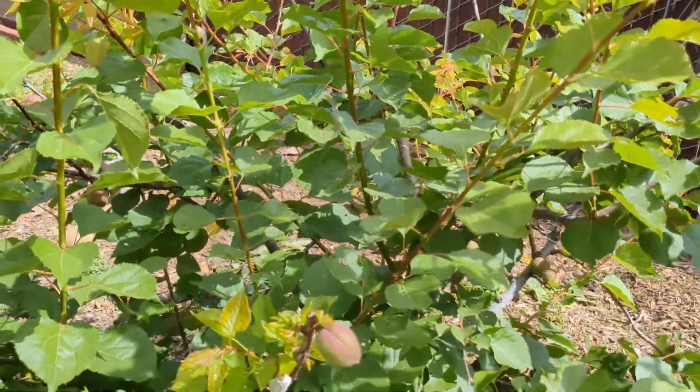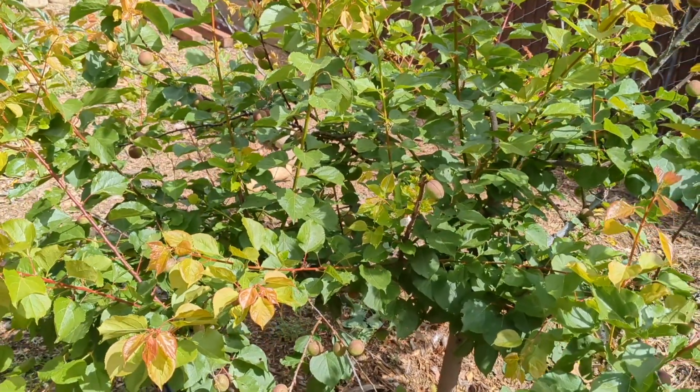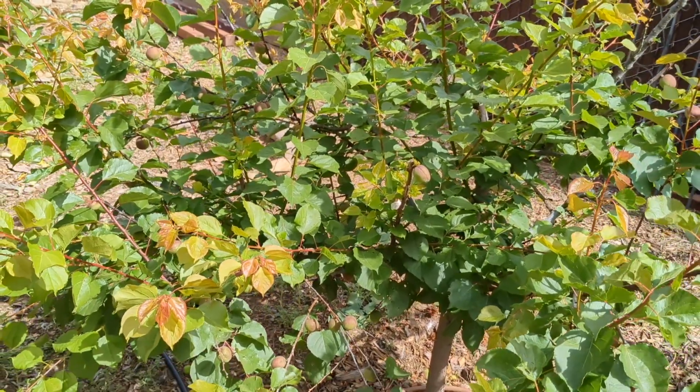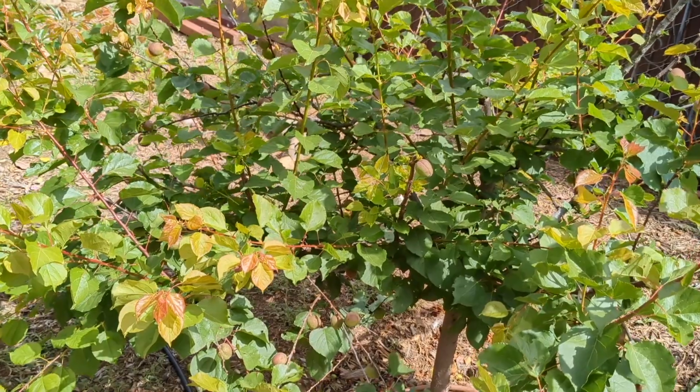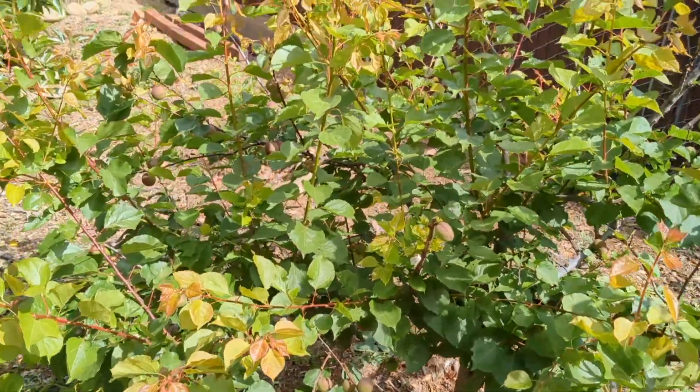Last year these fruit ripened up on May 10th, but if I add those extra 10 days that I'm factoring in due to the colder winter, I'm probably looking at my first harvest sometime around May 15th to May 20th. But this will be the first tree.